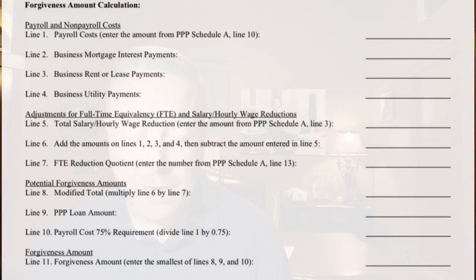Now we know throughout all the rest of the pages, we have other calculations that go into this. But now let's go right here and let's just look at this page. And we see here on line 1, we have total payroll costs. Okay, so there's a whole separate calculation, many pages that go into this number, line 1. You can see my other videos that talk about that. But that's the total payroll cost, right?